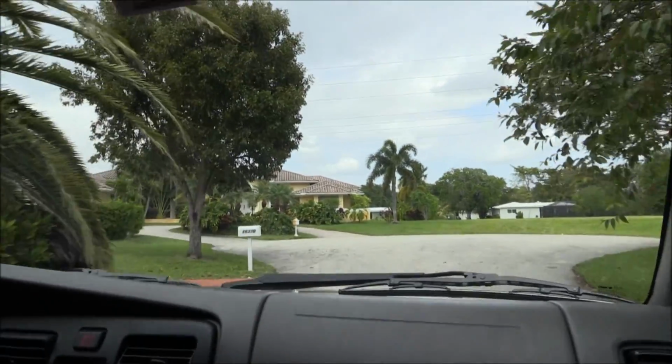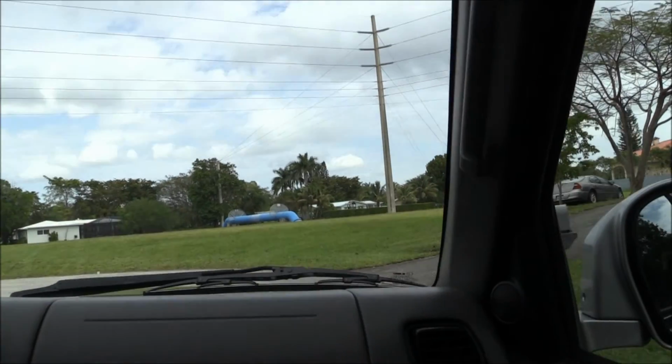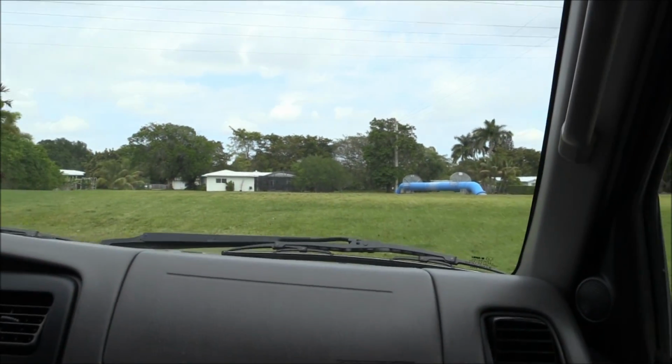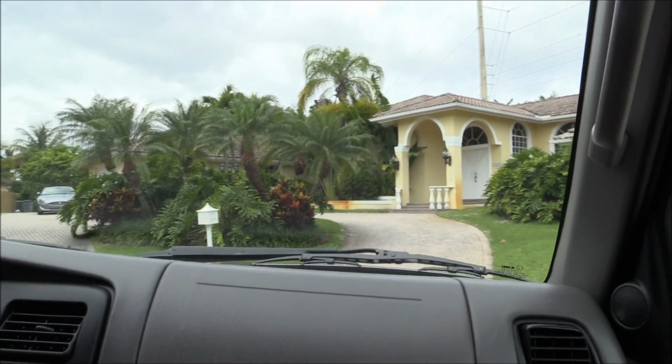And if we felt a little more ambitious today, we'd get out and go take a look at the canal, see if we see any fish, or every once in a while you get a stray gator in these type of canals. That's South Florida style living for everyone.